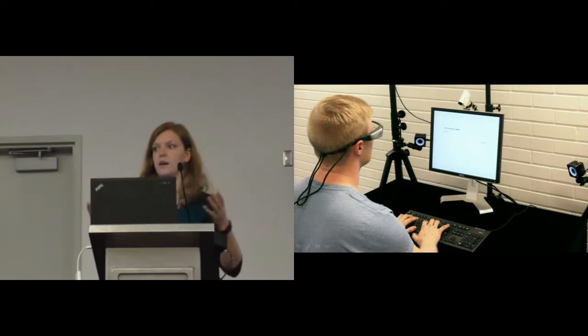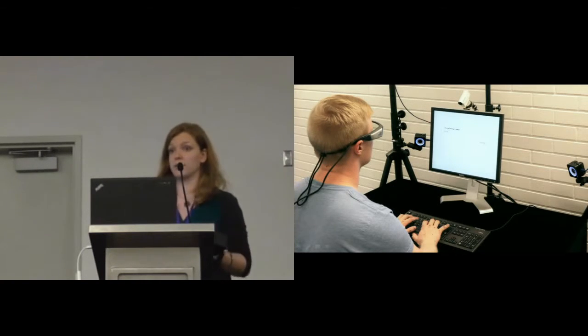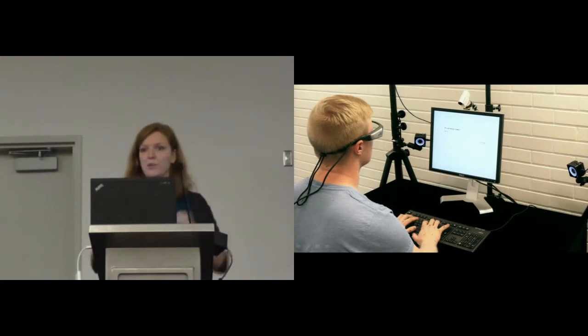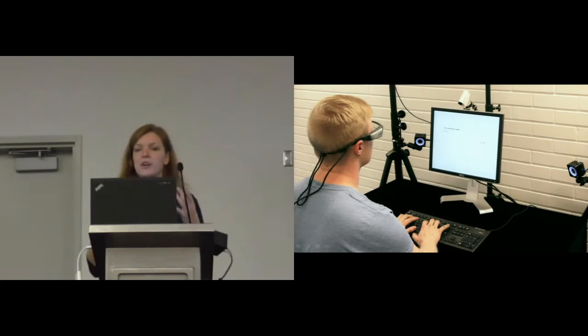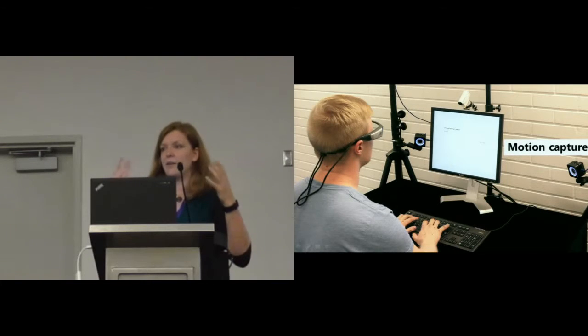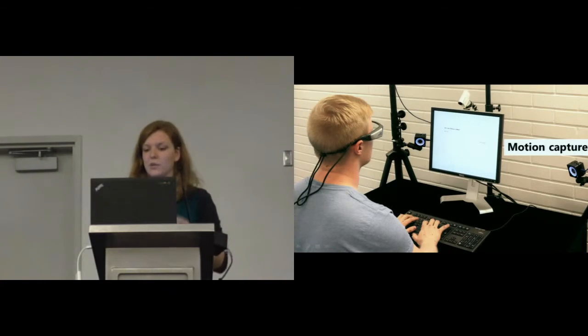So I couldn't just ask you, what typing strategy do you use, because you couldn't tell me that. It happens very, very fast. So we decided to use a motion capture system, and this is the first study that uses a motion capture system for capturing how we type. With that, we can capture everything, like the fingers and the hands, how they move at and between each key press. So it's very detailed information that we get there.